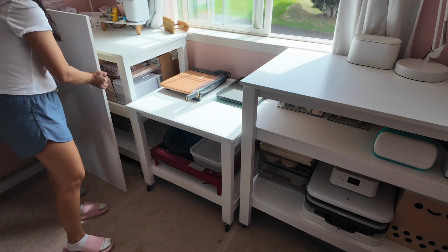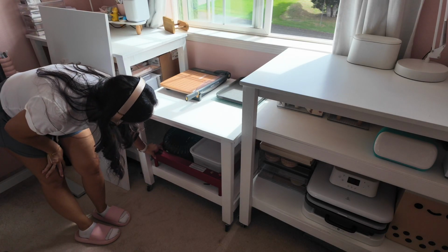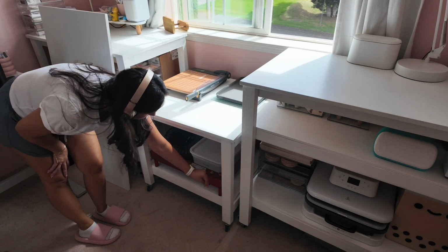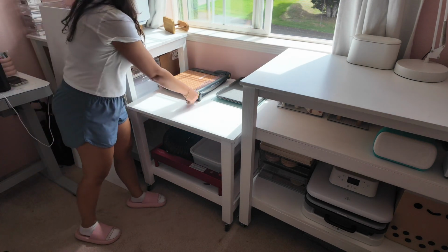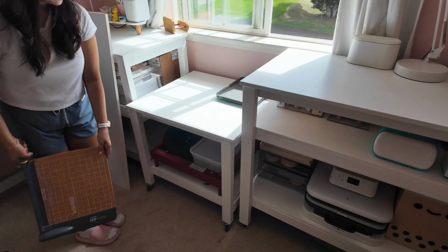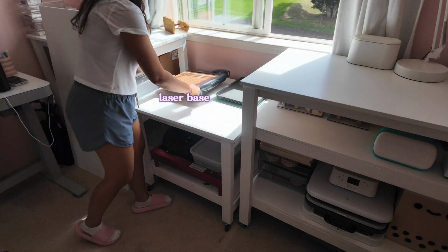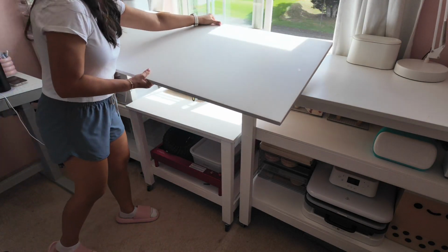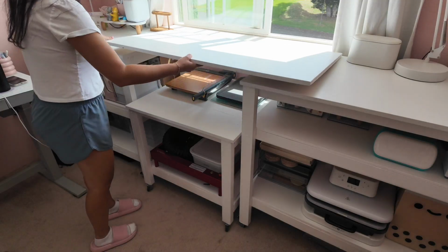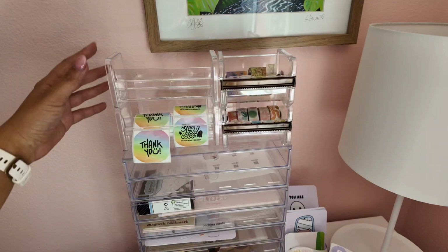So this removable worktop I just use for extra working space, but I can take it off when I want to use the laser. And what I do is I pull everything off the top of this middle table and I bring the laser up on top. I put the cover on and use it, and then when I'm not using it, I store it underneath because it is really bulky and takes up a lot of space. Then I put the table back on and I can use it for working on top of.